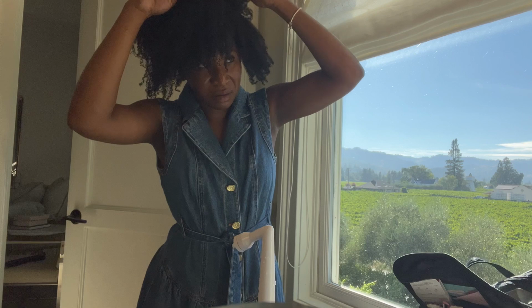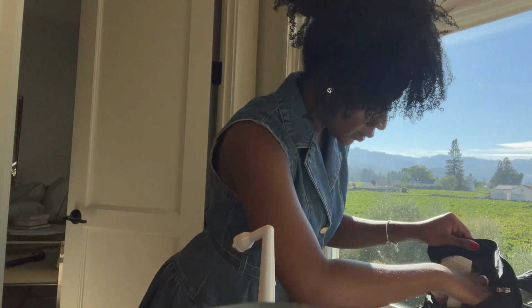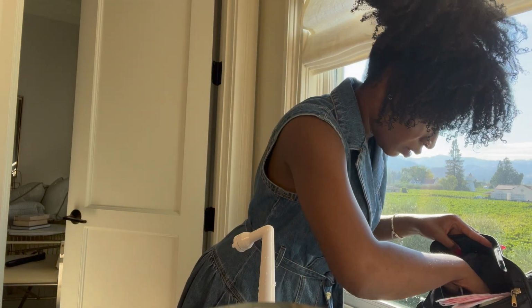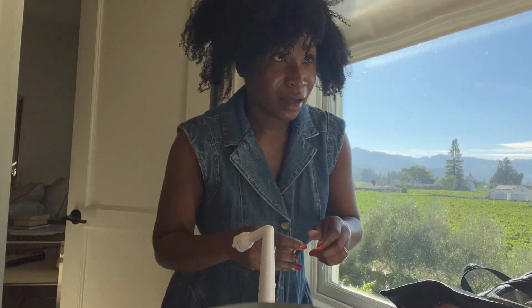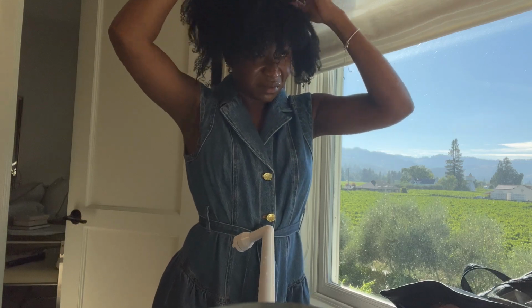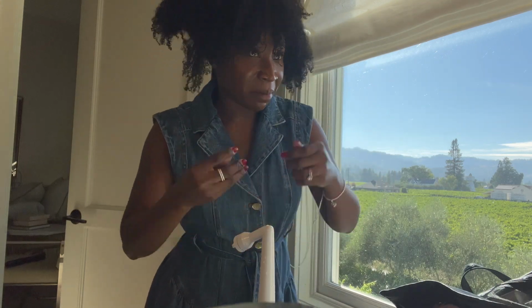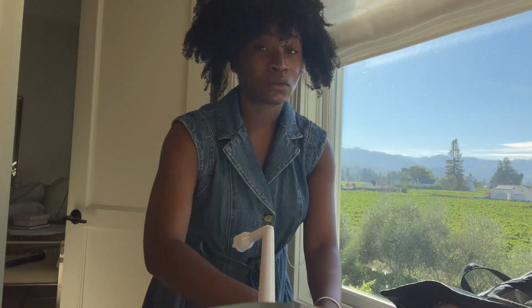Wait. Is that as tight as it goes? No way that's as tight as it goes. I don't know. Maybe it is, but that's okay. All right, so now I'm gonna take some bobby pins. And I'm gonna start, okay, I'm gonna stick a little bit more. Okay, now I'm gonna take my bobby pins and I'm just gonna start pinning a few.